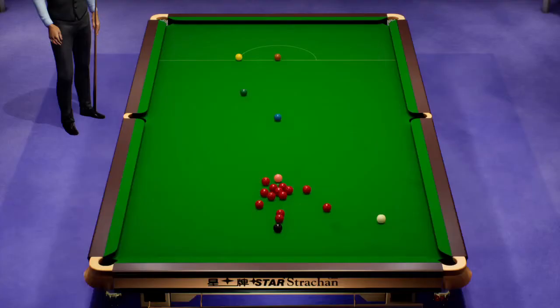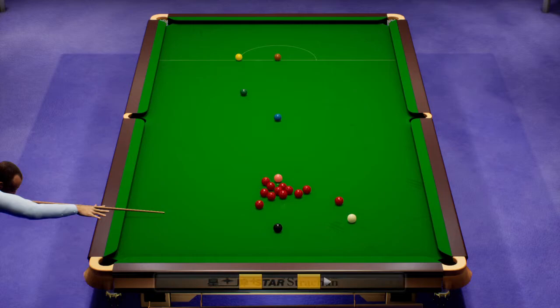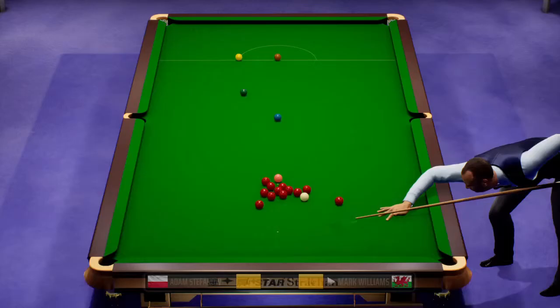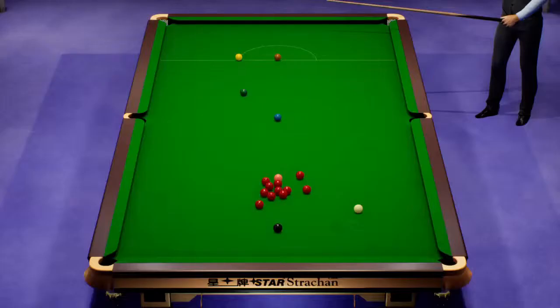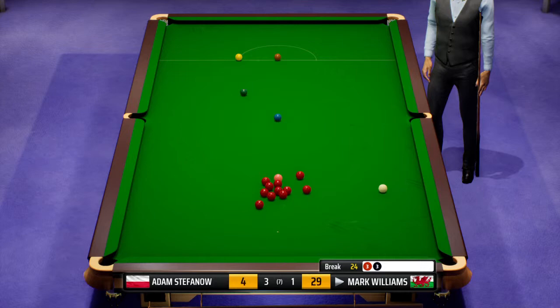One. Eight. This is an early opportunity for Mark to get a frame back. Nine. If he plays it well. 16. 17. If he manages to develop the reds soon, in a good way, I can't see a way back. 24. Unless he does a silly mistake.